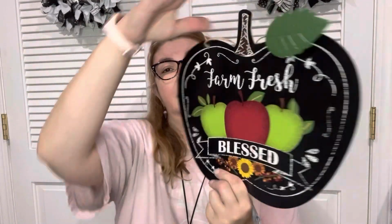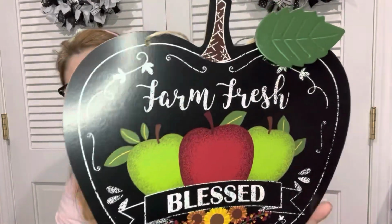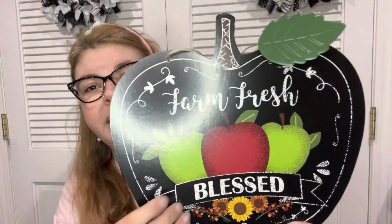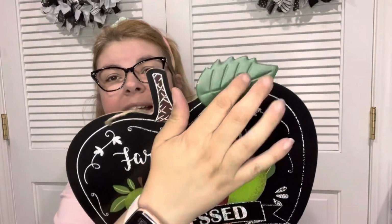And then this is a repeat also. This one, Farm Fresh Blessed, kind of looks like a chalkboard, but it's not. It's just one of their regular signs, and you do get a metal leaf. Great thing about those is you could probably paint them or distress them or do whatever you want.